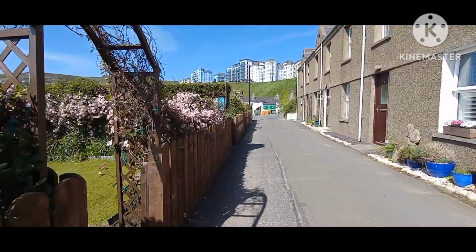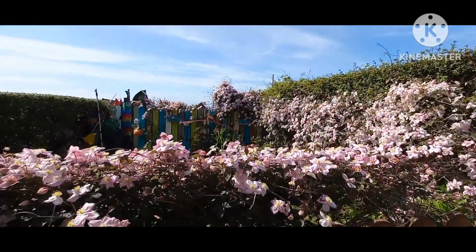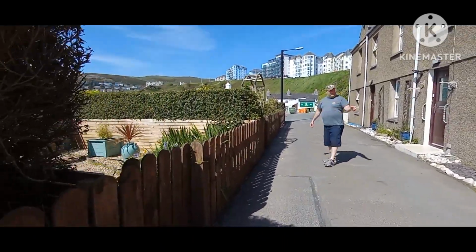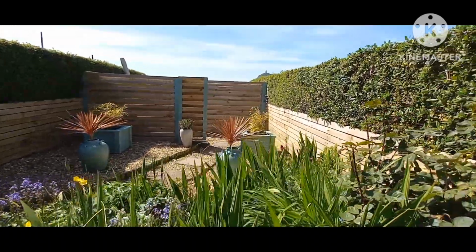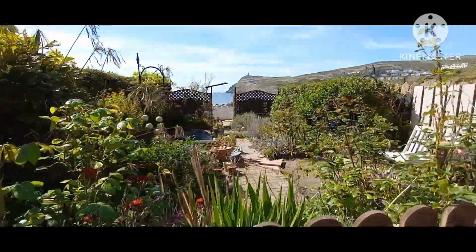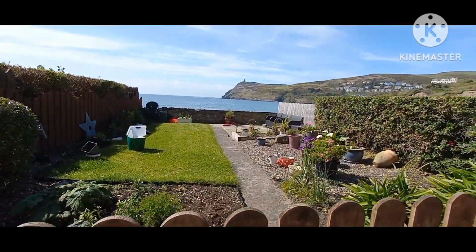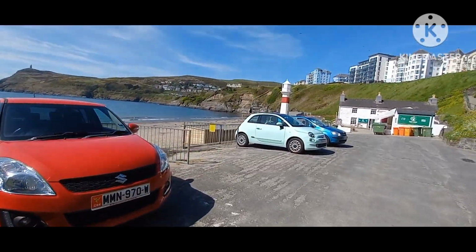These houses, these are the gardens. Stunning. Absolutely. There's little gardens belonging to these cottages opposite. In this cabin? Yeah, this one. Straight out onto the sea. Wow. Very nice. Cozy nook.